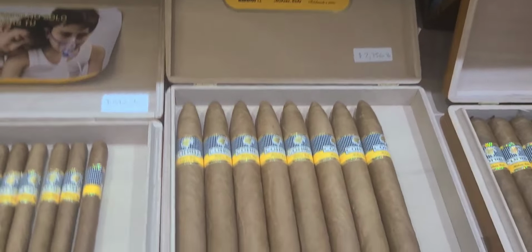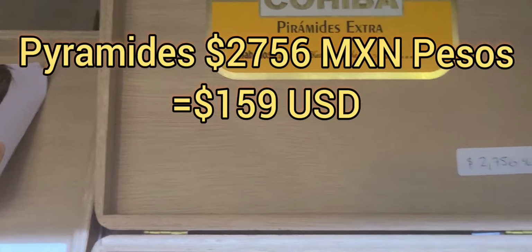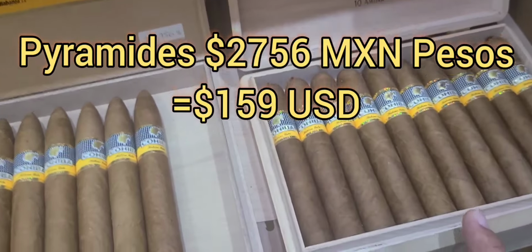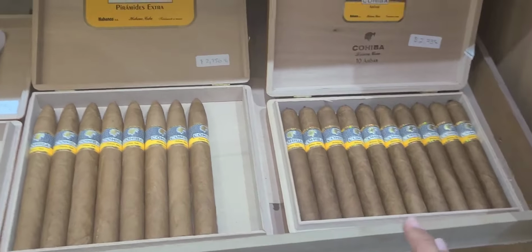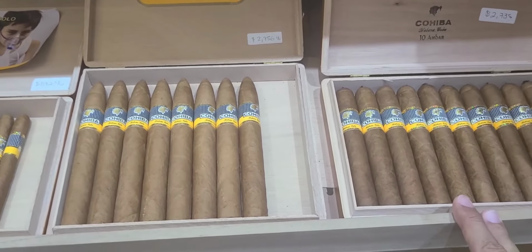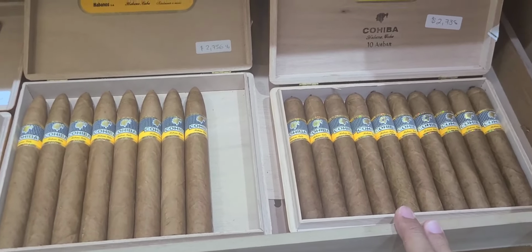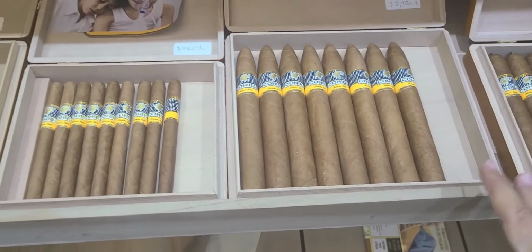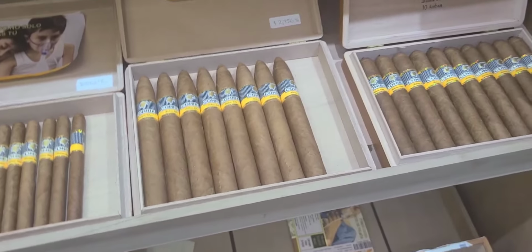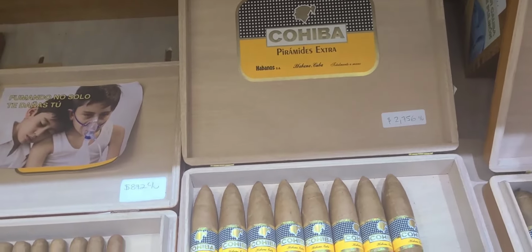They do have Pirámides Extra. I have a box of these at home. And, ooh-wee, they are 2,756 pesos. So they're almost the same price as the Ambars, which both, again, are normal production, but the Ambars are more of, I don't want to say limited. It's a limited production, although it's not a limited edition. There's a difference. But the Pirámides are normal production sticks, so I would not necessarily buy those for that price.